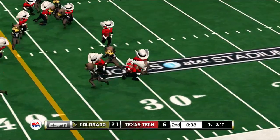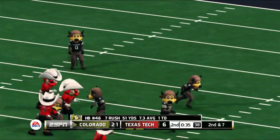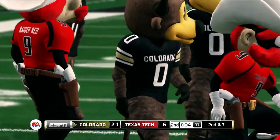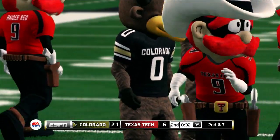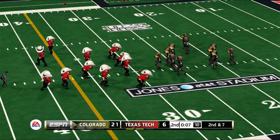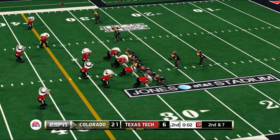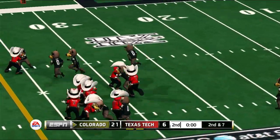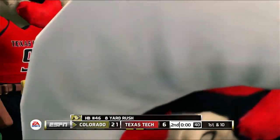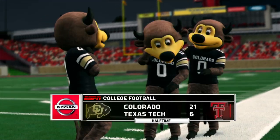Takes the counter left. Tackle around the 29-yard line. That's a gain of two on the play. That'll make it second and seven. From their own 29-yard line, it's second down. Four down. Seven's a Mike. Run right side. He gets out to about the 37-yard line. Certainly not what we expected as we head to halftime. 21-6, Buffaloes.